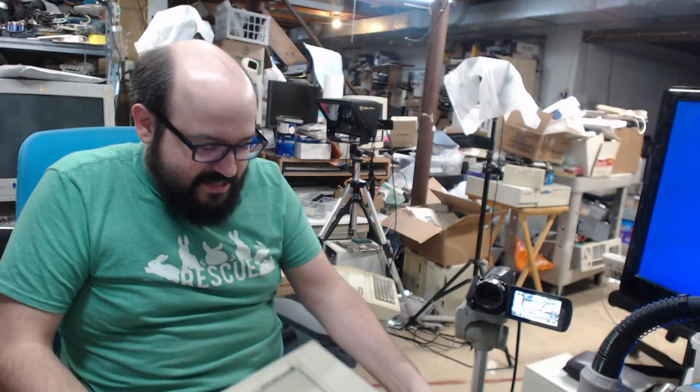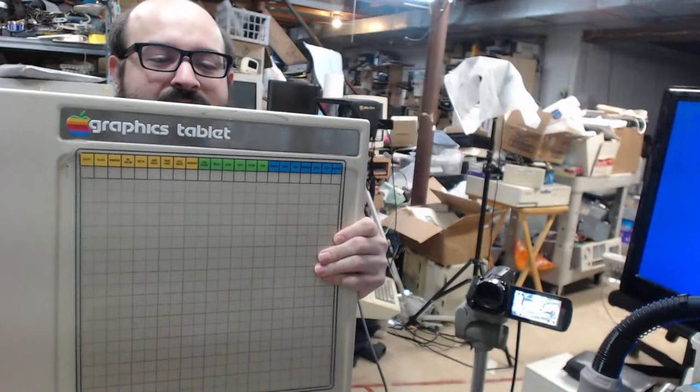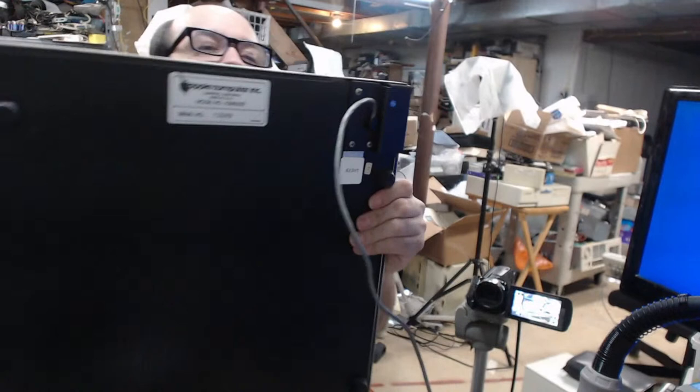I don't know. This lovely graphics tablet is absolutely beautiful. Just look at this thing. It is heavy, too. It is very heavy. Look at the serial number. Unfortunately, the sticker is a little messed up. But isn't that cool?